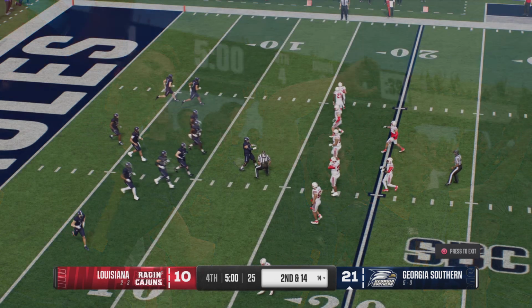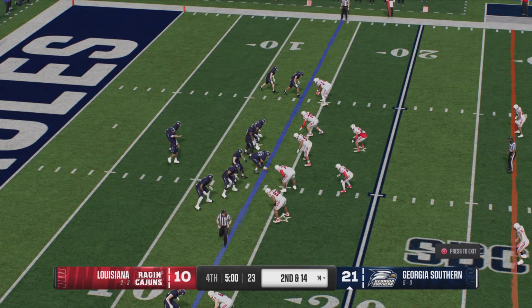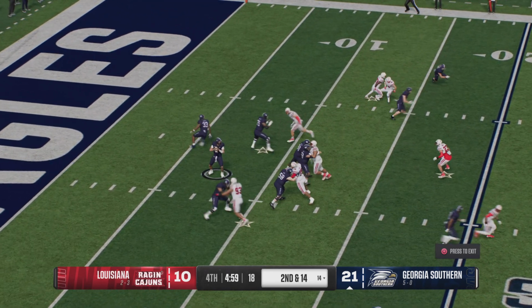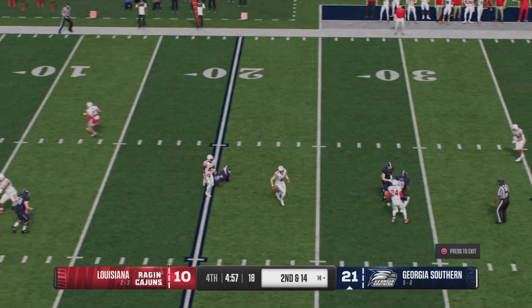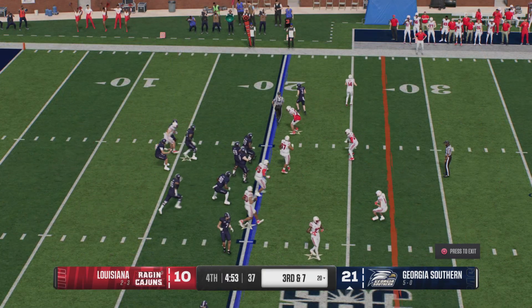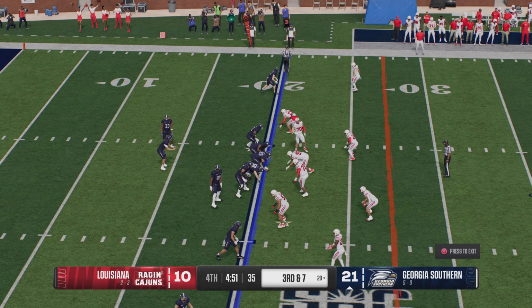When you're dealing with a deficit like this, it's all about somebody stepping up to make a play, and you might as well start here in the fourth quarter. On second down, just keeps firing. Catch in the middle, it's Johnson. They bring him down, but a solid pickup to put them in position to pick up a first down.